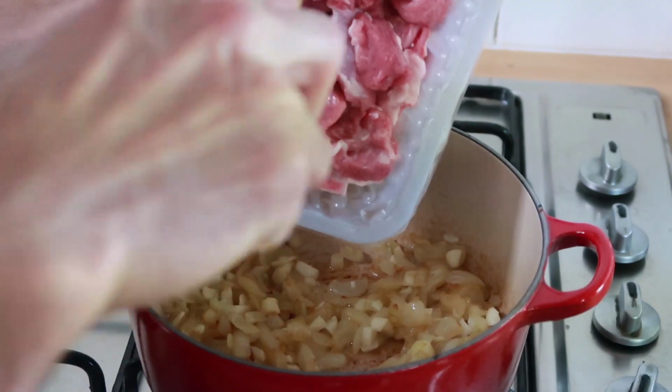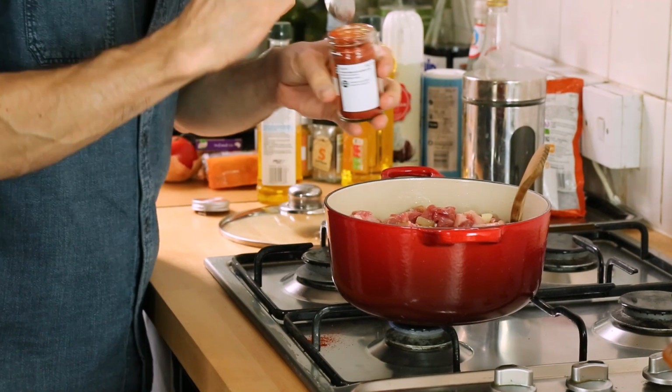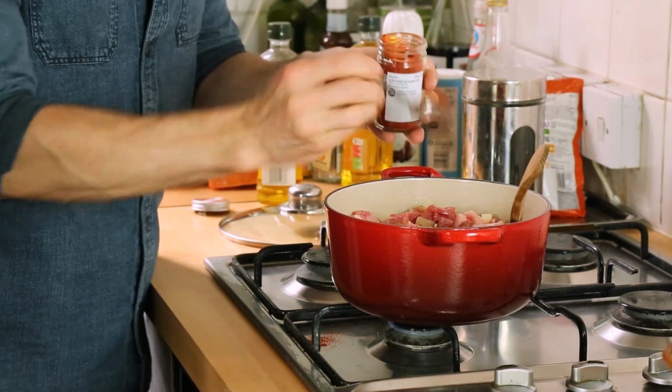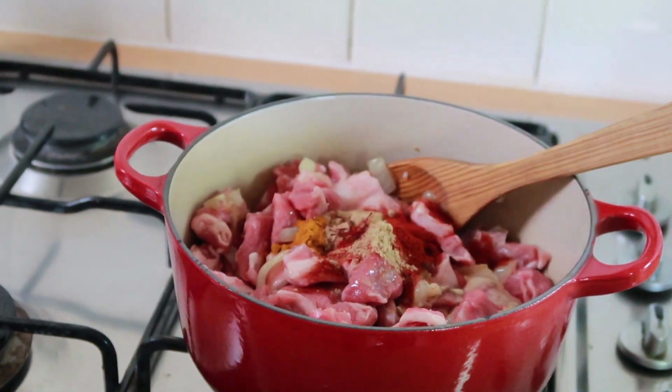And then this recipe uses lamb shoulder, which is quite a tough cut of the meat, but it means that if you cook it really low and slow, then it goes really soft and lovely. So you brown off your onions, put the lamb in, you add some spices. So like we've got loads of paprika, which gives it a lovely red color and real depth of flavor. Saffron that just gives it this wonderful sort of fragrance.